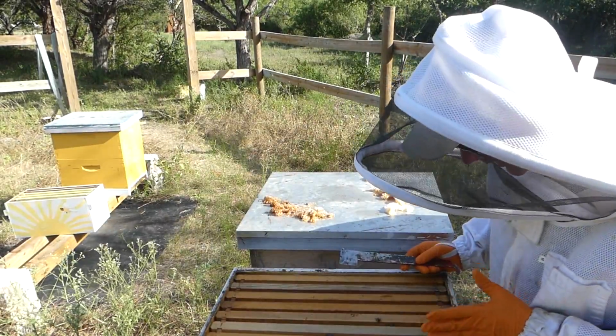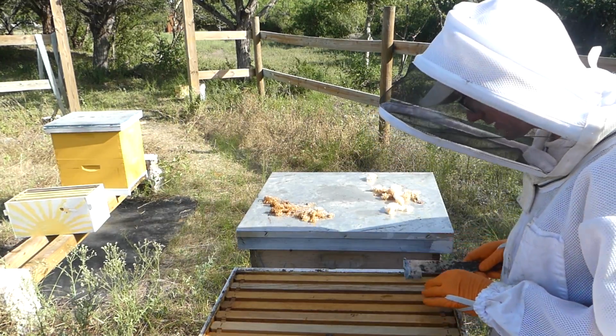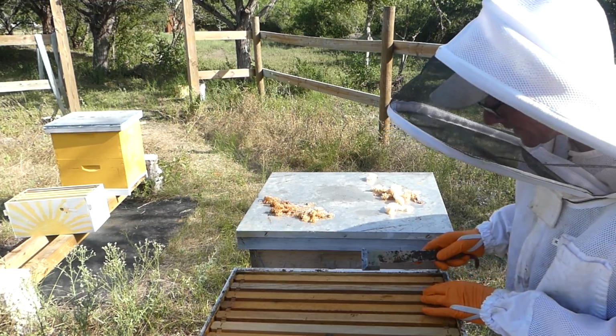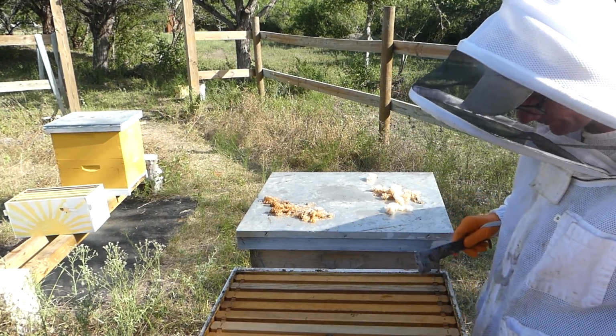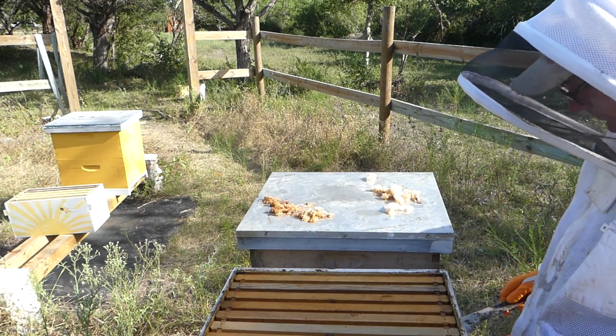So they are building honey up here. I can see that. It looks much like it did last week. I have several frames down here on the end that are completely empty. I'm going to leave that alone, but take a quick peek down below.